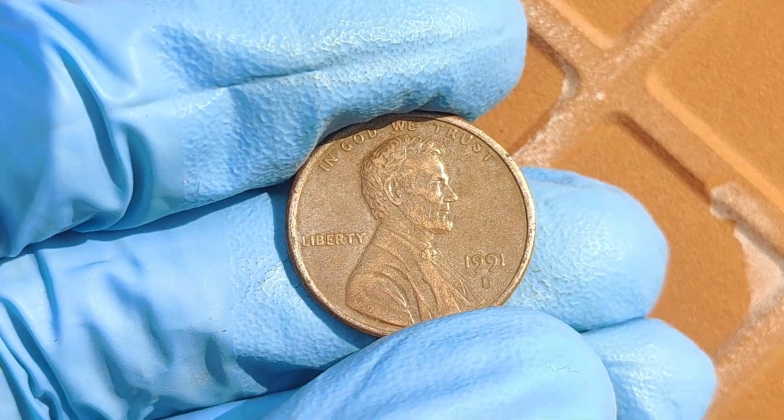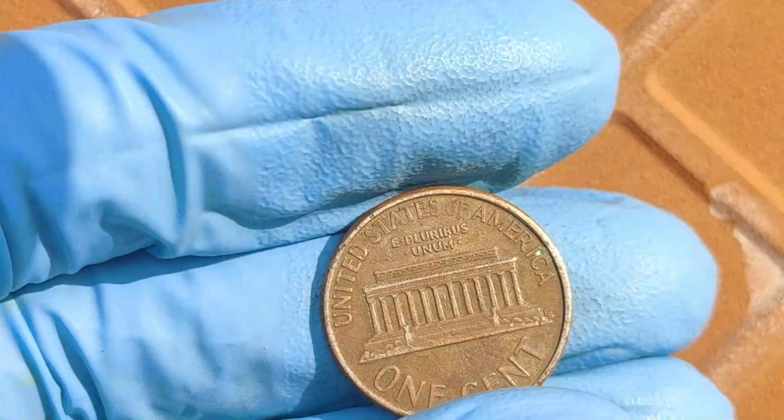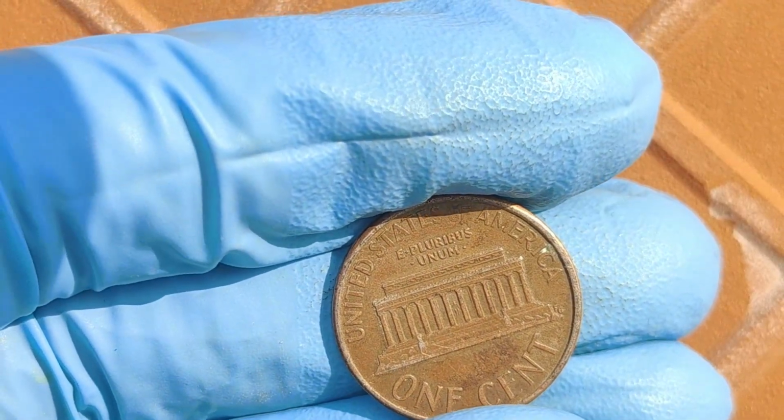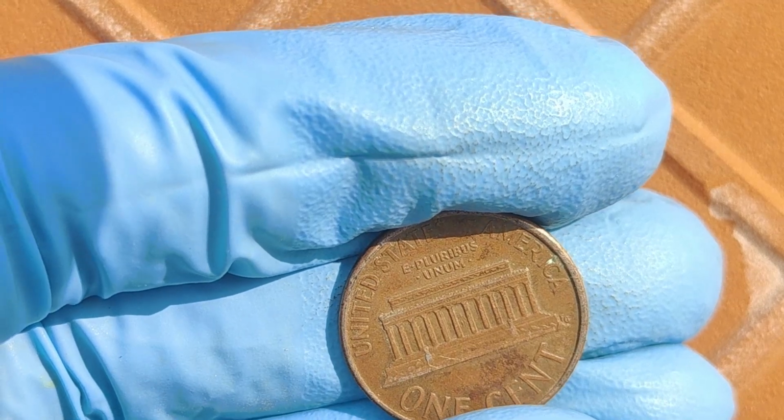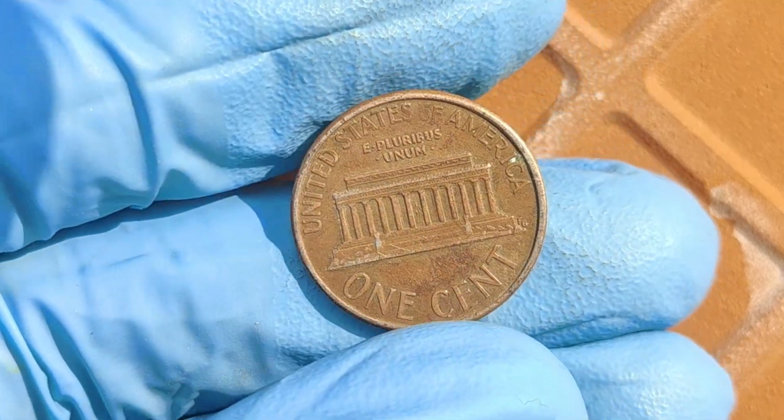Your next penny could be worth millions, but only if you know what to look for. So, what are you waiting for? Start searching, because the clock is ticking, and your fortune might be waiting for you right now.